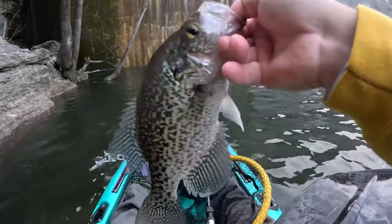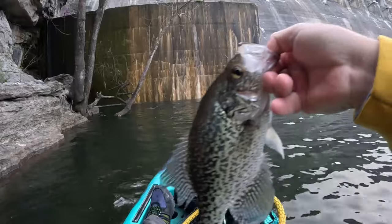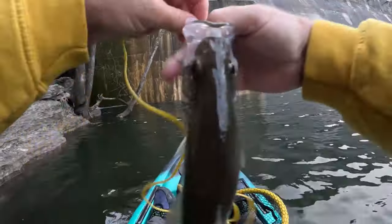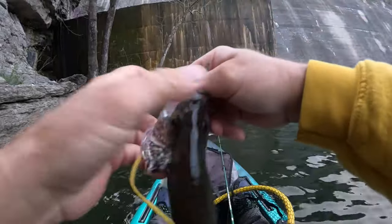It's pretty typical what we've been seeing lately. A lot of 11.5 inch crappie up here. That's good. They get good fillets on them.